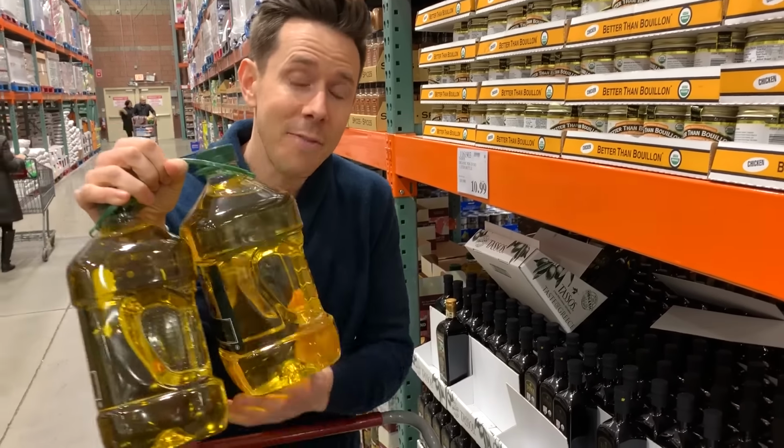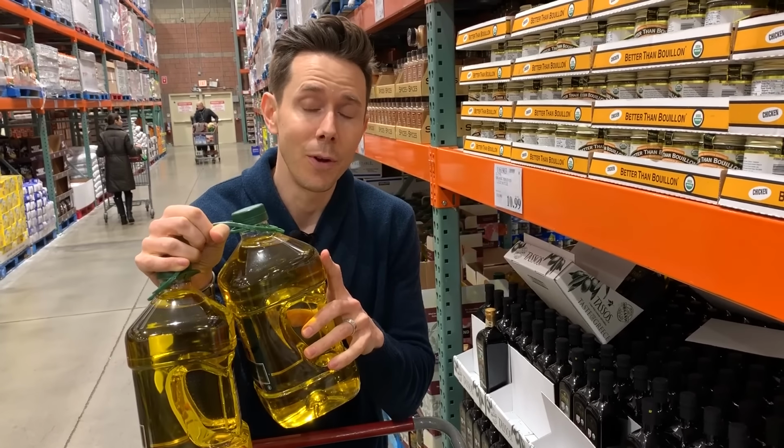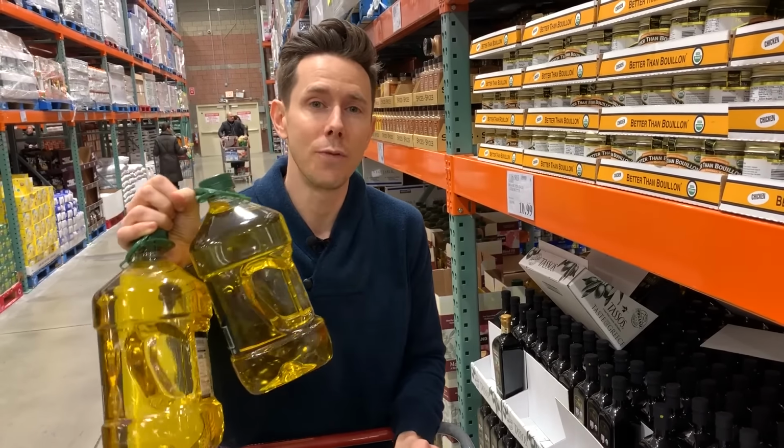This is what happens after the extra virgin press. A little bit of heat is added, and it's a regular olive oil. The flavor is not nearly as robust or as clean as extra virgin, but it's really good for cooking.